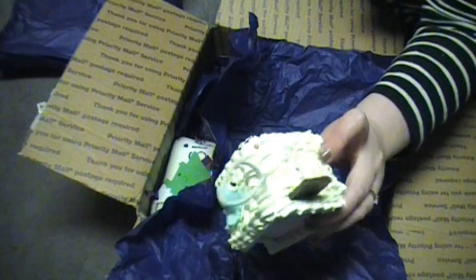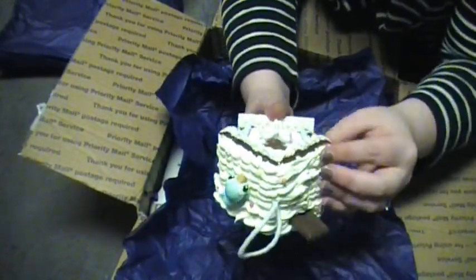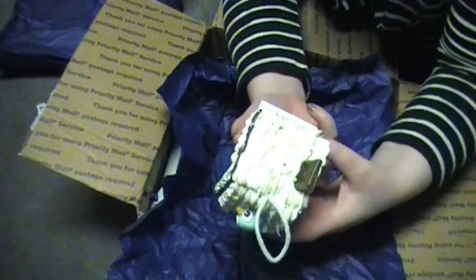If I can find the video for it, I'll leave it in a link down below. Oh my gosh, this is so, so cute. This is going on our Christmas tree for sure. Oh, it's so beautiful. Holly is so good at decoing. This is so pretty. I love it, Holly. Thank you. It's so cute. I think she made the bird too. Super cute. Holly's so talented. I love this. Thank you.